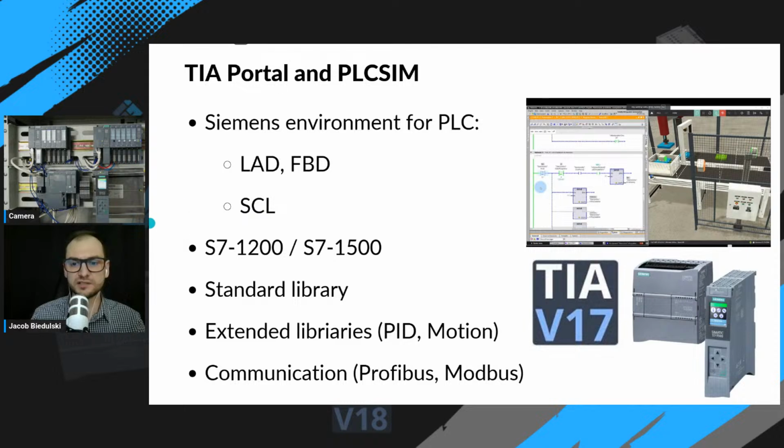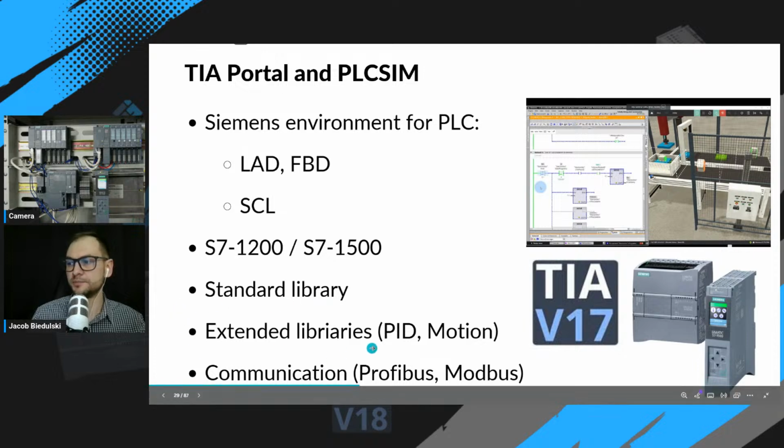Okay. So if you are new to PLC programming, the best option is to start with Siemens software, TIA Portal and PLCSIM. Siemens programming environment for PLC supports different programming languages like ladder logic, FBD, and text-based language like SCL. With this software, you can program the leading PLC units like S7 1200 and S7 1500. You will get access to standard library, extended library like PIDs, motion library, and of course communication libraries like Profinet, Profibus, Modbus, and more.